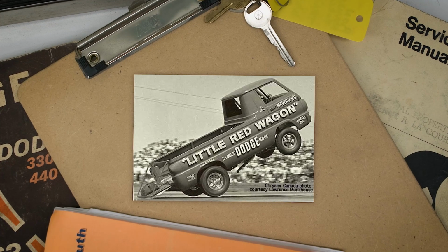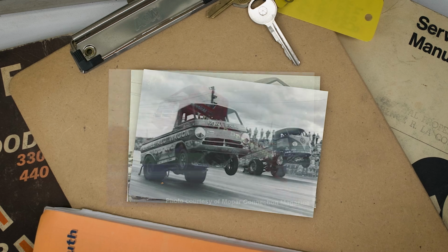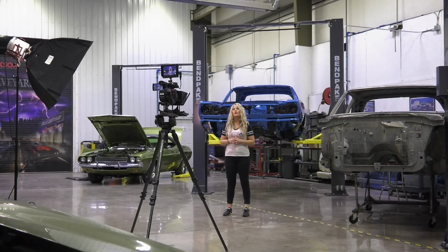What they ended up with was a back-heavy truck that as soon as the supercharged engine was given some gas, would have a tendency to wheel stand and tear down the track like a bat out of hell. Sounds pretty cool to me. Bill Golden was in love.